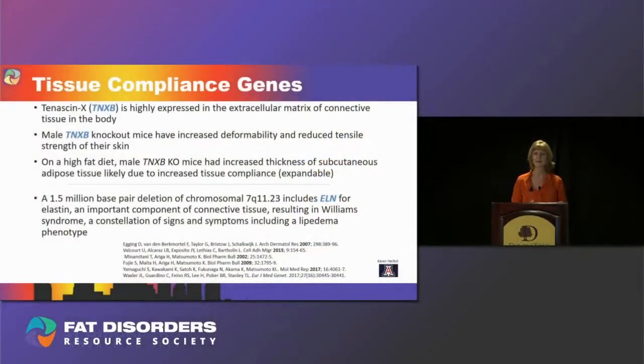There's another gene called elastin, right? We have elastic tissue. Elastin is very important. It's in our blood vessels. It's in our skin. In this disorder called Williams syndrome, there's a huge deletion of a lot of genes, and one of those genes is elastin. People with Williams syndrome, both men and women, develop tissue that looks exactly like lipedema. So again, this is just driving home the point that there are many genes that can affect compliance. There may be a gene in lipedema and maybe even Dercum's disease that affects the compliance of the tissue. It may not be the gene, but it may be a gene that's important in how, for example, stage 3 lipedema develops.